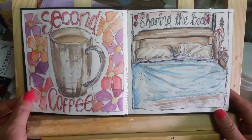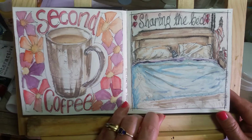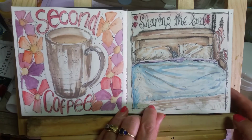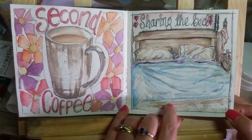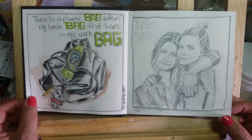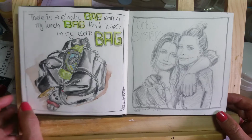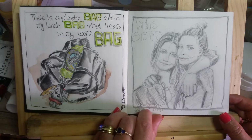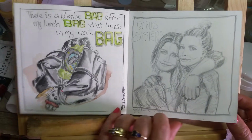Then the next day was second, so second coffee and sharing. So this is sharing the bed. Bag. And sister, I think, was the prompt for this one. So this one I've written famous sisters. It's just done in pencil.